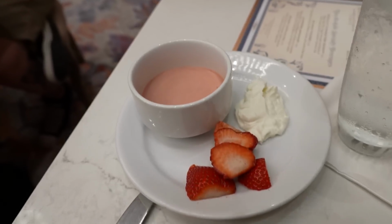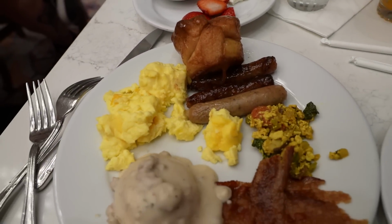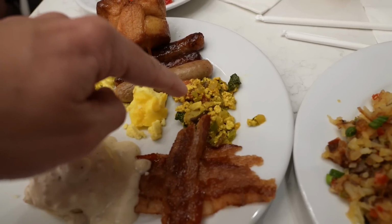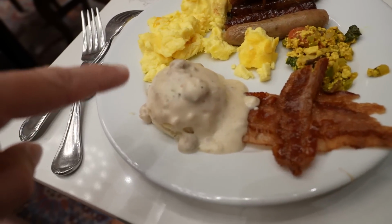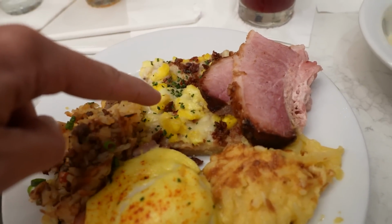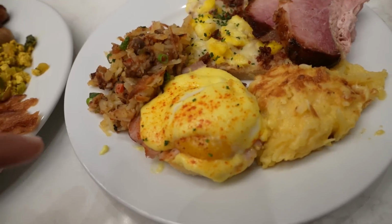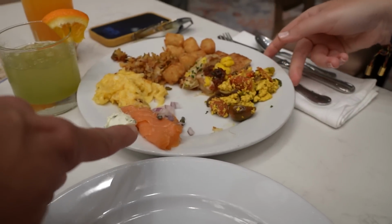We got our food. We got the strawberry soup. I got everything pretty much. Got cheesy eggs, pull-apart bread, pork sausage, chicken sausage. I got the egg scramble, the tofu scramble. I got bacon. I got biscuits and gravy. I got the beef hash. I got the croissant pizza. I got some ham. I got some cheesy potato casserole. I got some eggs Benedict. You've got everything the same except you got some lox.